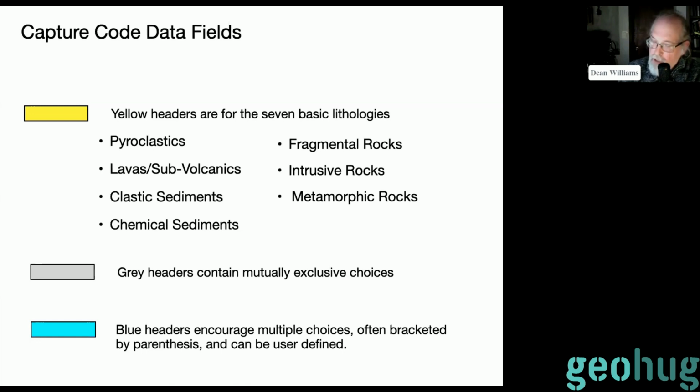So the first stage of mapping is going out and seeing what variability you have, and adjusting the capture codes to reflect that. And the longer you work, the more you've seen what there is to be seen. And so every time I start a new project, I may modify the codes.